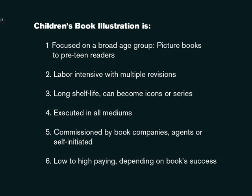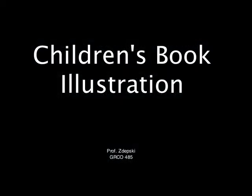That is it for children's book illustration. I am going to be covering the actual process of creating a children's book in a future lecture. And that will be towards the end of the semester during our final project.